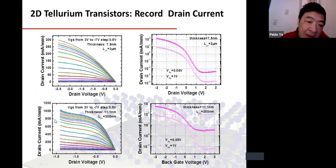We can build better transistors if we use a ferroelectric gate like HZO. Then you can push the drain current. With a 300 nanometer channel length, it can be beyond 1 ampere per millimeter. This is among the highest drain currents people can achieve in 2D material systems. As a transistor person, we always use drain current as one of the figures of merit, because you have to have good contacts and a high mobility, very conducting material, then you can have high current. Meanwhile, with a good on-off ratio, you can make the device really off. That's the simple approach.